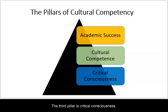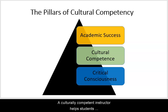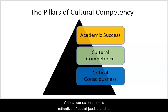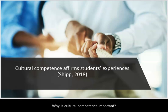The third pillar is critical consciousness. A culturally competent instructor helps students develop critical consciousness by learning to engage the world and others critically. Critical consciousness challenges negative narratives towards marginalized groups. Critical consciousness is reflective of social justice and positions our students to use their voices to identify, deconstruct, and advocate for policies and best practices that do not exclude minoritized populations.